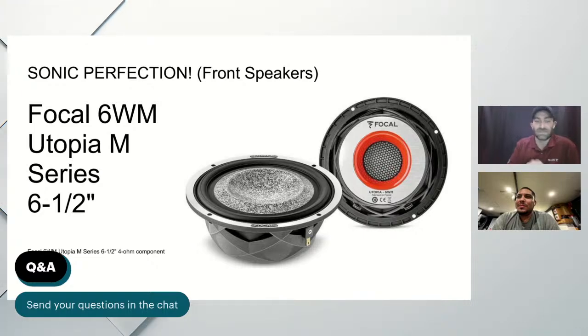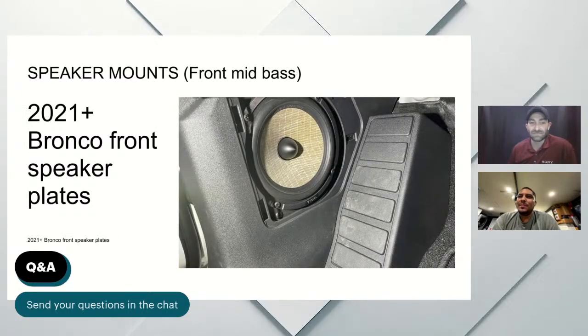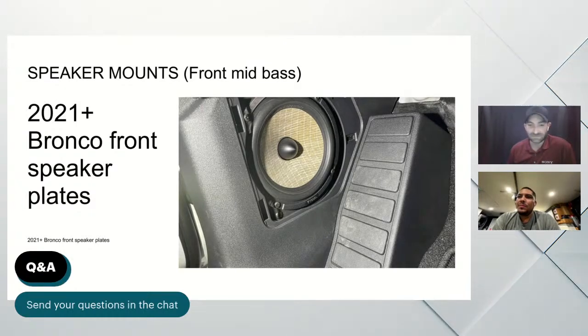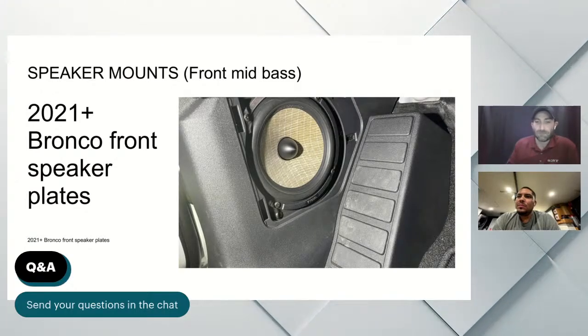So yeah, we would pair these with the adapters for the kick. Once again, these are from MTI. If somebody else makes them, they're probably very similar. But the main important thing is to get a flush mounting surface, and get the distance behind the speaker we need, to clear everything.